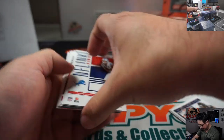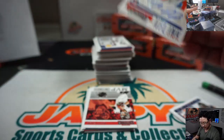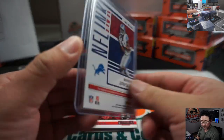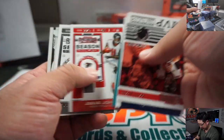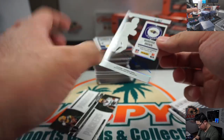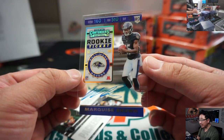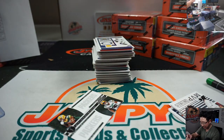All right. First autograph is going to be Marvin Jones Jr., NFL Inc. That's going to go to Aaron Salinas and the Lions. Ooh, look at this. We don't see too many of these. Rookie ticket autograph, clear, 4 out of 10, Marquise Hollywood Brown. That's for the Ravens. Robert Mancini with that.